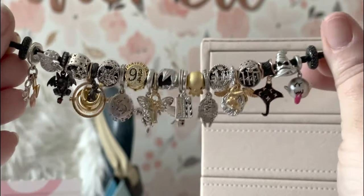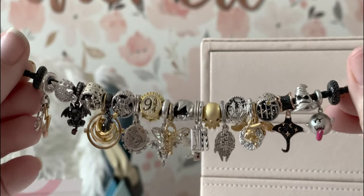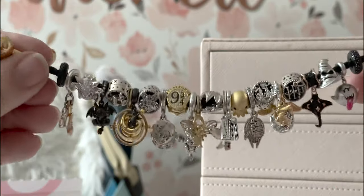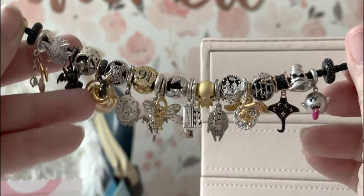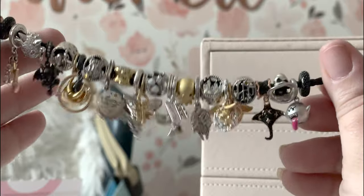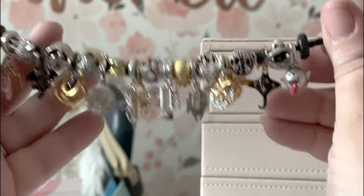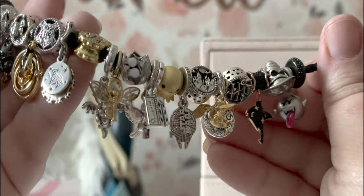Okay, I love it. She's so cute. And I know this is a lot of dangles, but this is the one bracelet where I really like the overlapping dangles. I don't know why. They make me happy. I like it. I'm going to keep adding dangles to it as they come out.